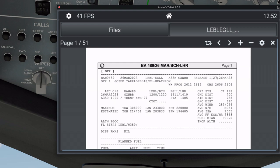It's actually nearly 1 o'clock local time now, but it's nearly 12 o'clock UTC, and we have to be very careful of that. We get used to just having these dates being the same as local. We are flying from Josep Tarradellas to El Heathrow. What's El Heathrow? What does that mean? Oh, is that El Josep Tarradellas? Guess that's Barcelona El Prat, isn't it?